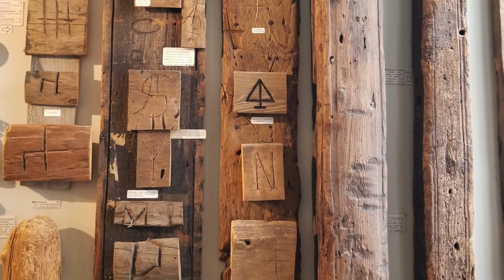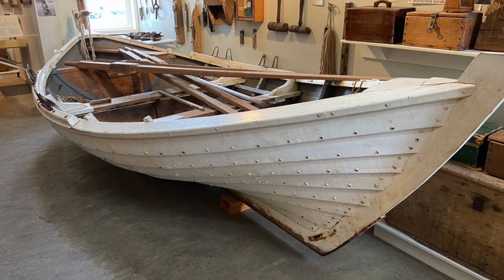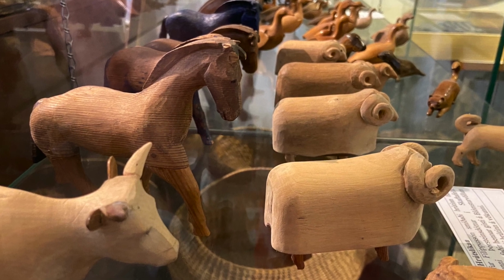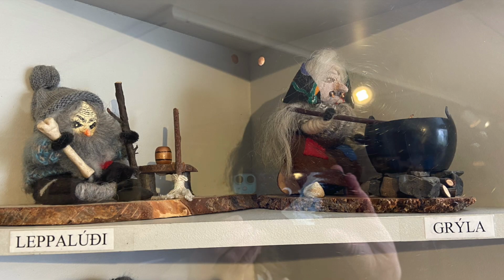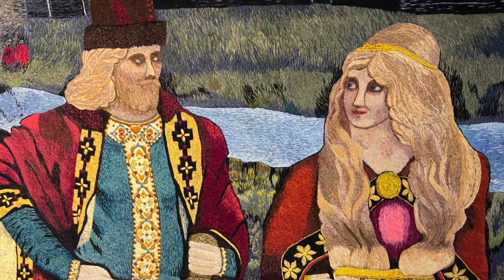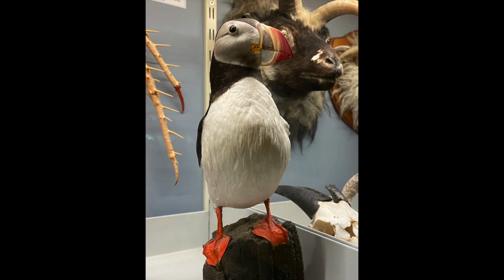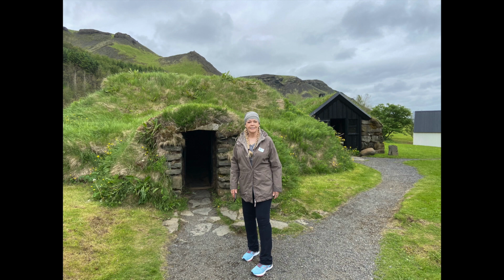We didn't have nearly enough time at the excellent folk museum, but we raced around to learn what we could of Icelandic culture. He worked in this museum until he was 92 years old. After a brief guided tour, we were free to explore the replica homes and church on our own.